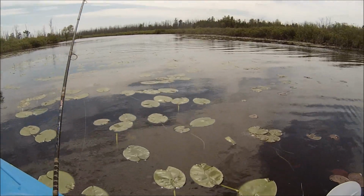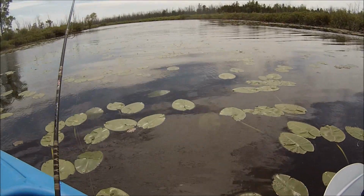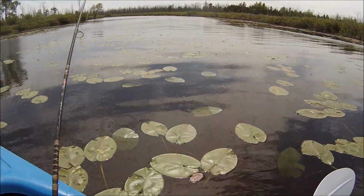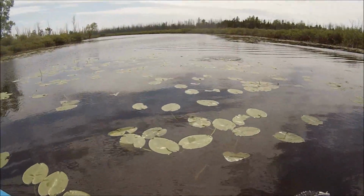Yeah, we're coming up to my stopping point up here. I'll turn around and head back in the lake. This is where the Tawas River comes in here. And I'll film myself going up the river one of these days. That's really good for smallmouth.